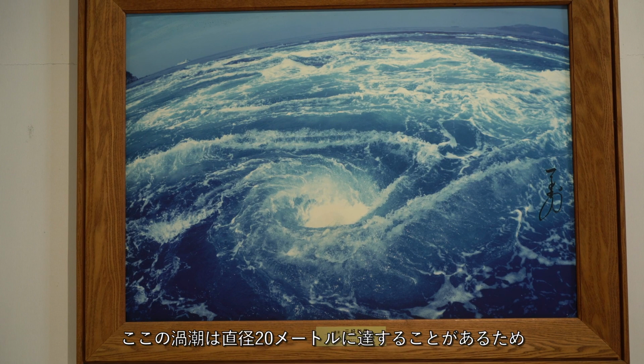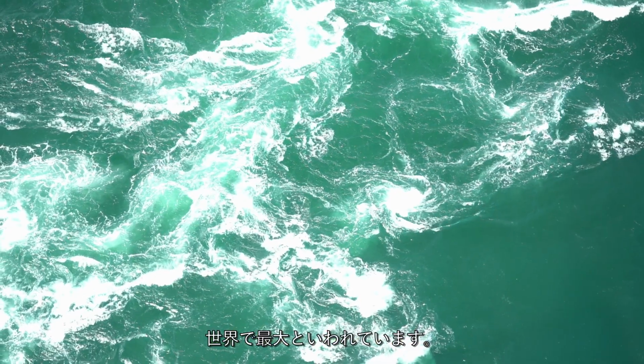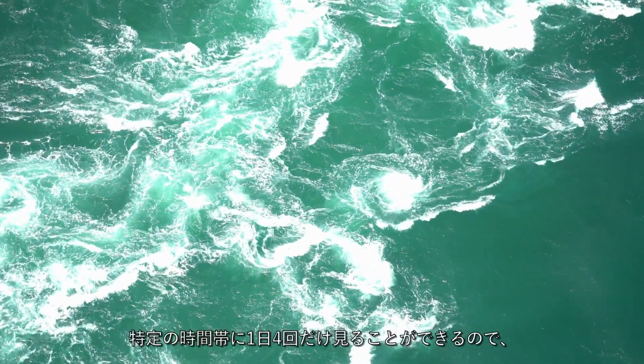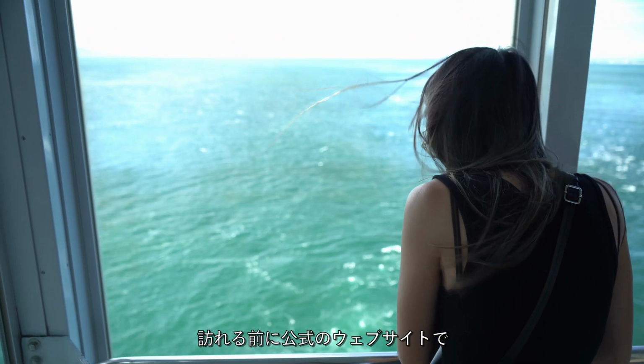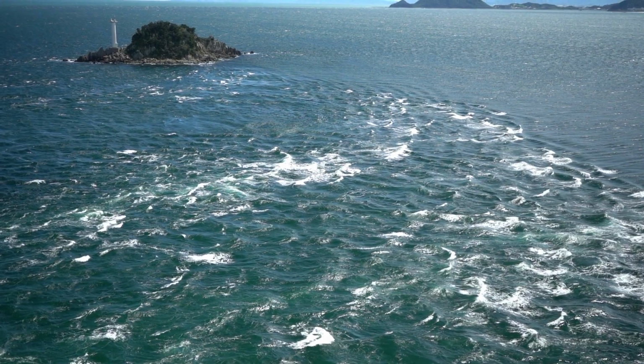The Whirlpools here are believed to be the largest in the world, as they can reach a diameter of 20 meters. They can be seen at their largest in the spring and fall, and only 4 times daily at specific hours, so I advise you to check the schedule of the Whirlpools on the official website before visiting.